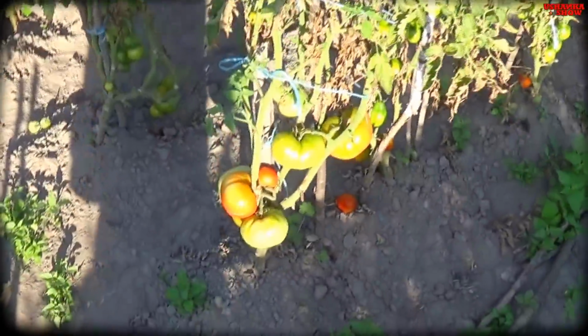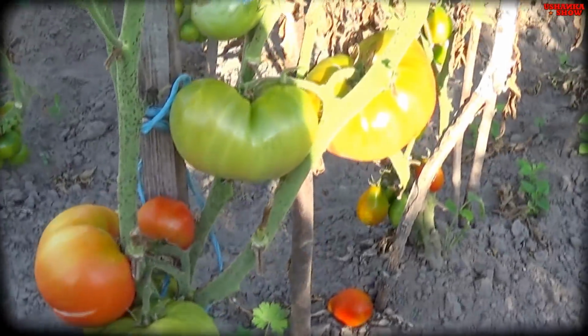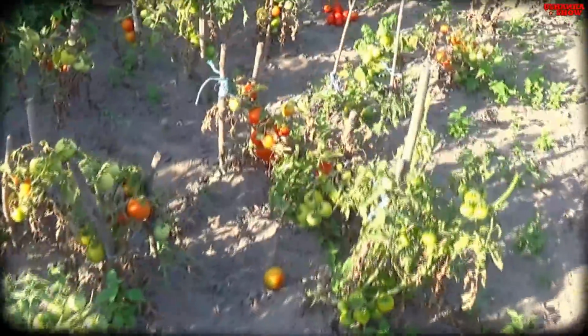They're staked, tied up, and the tomatoes are enjoying the sun so they can get ripe. So there are different kinds of varieties. One is, I want to show you, it's kind of interesting.